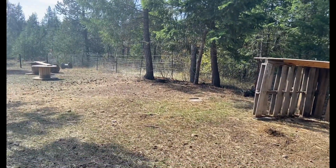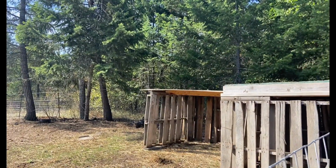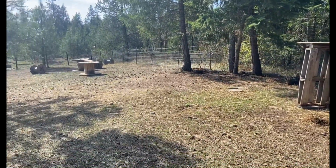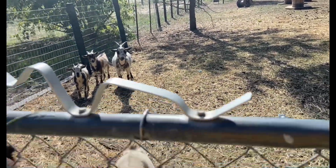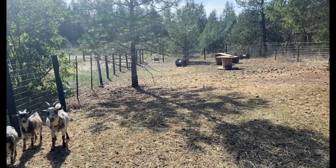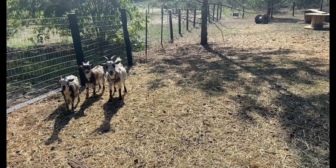So our next plan is to bring the fencing back along there and behind there so that they have extra access to go in the woods and kind of clean that up. But right now, they're just hanging out in here. Hi, girls. And so I love having them up here. I love them in the space. I can see them from my bedroom window, and it's just so nice.